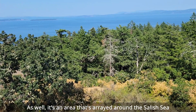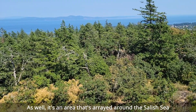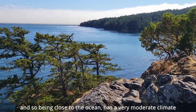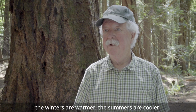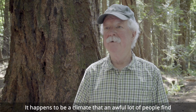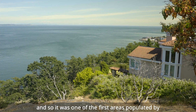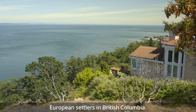As well, it's an area that's arrayed around the Salish Sea, and so being close to the ocean has a very moderate climate. That means compared with the rest of Canada, the winters are warmer, the summers are cooler. It happens to be a climate that an awful lot of people find appealing, a mild yet fairly dry climate, and so it was one of the first areas populated by European settlers in British Columbia.